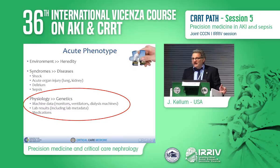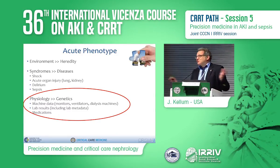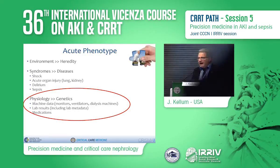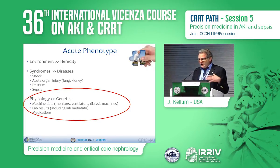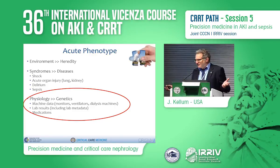For example, the RDW, the red blood cell distribution width, is associated with survival, probably in critical illness, probably because as your endothelium becomes dysfunctional and you get increased shear stress, there's an effect on the red cell distribution width. So when was the last time you looked at a red cell distribution width? Probably not since medical school, unless you're a hematologist. And yet it may be an important indicator of illness. The medications the patients are on, which of course are many, are recorded in the chart.